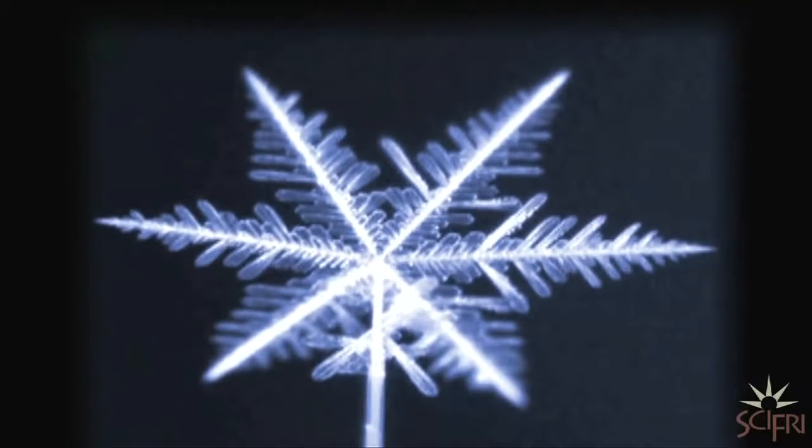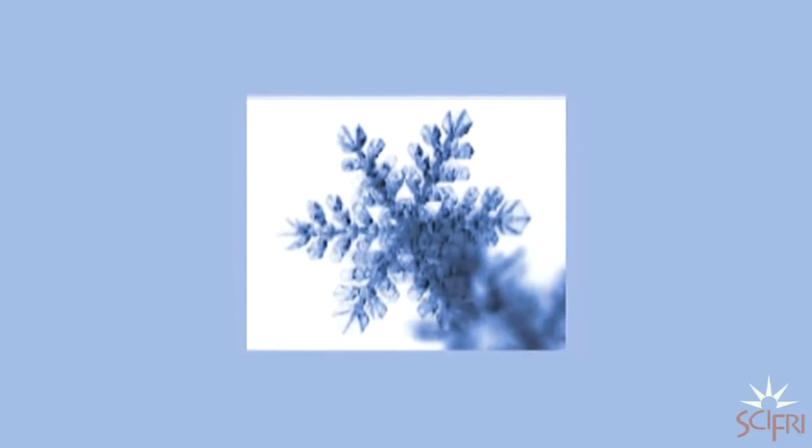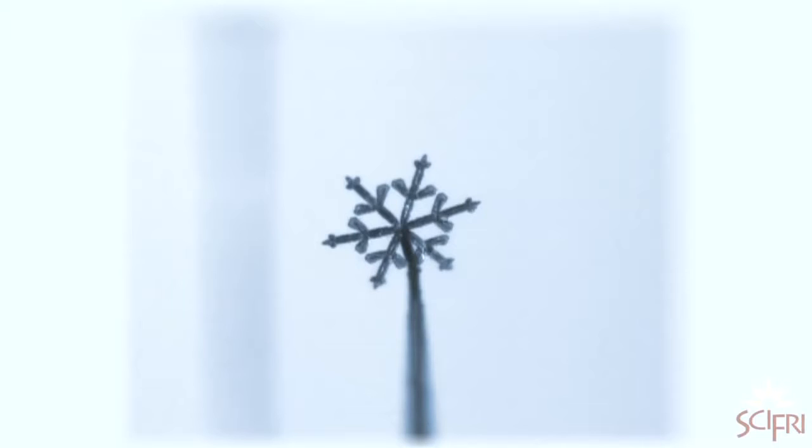We call these designer snowflakes. You can sort of dial up what you want. Give it the right environment and something to grow on, and it'll build itself. It's a really nice example of how really complicated structures can just emerge spontaneously.